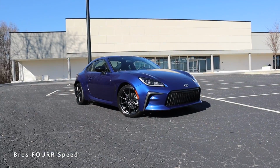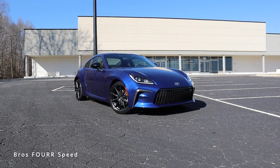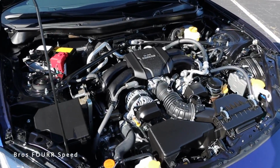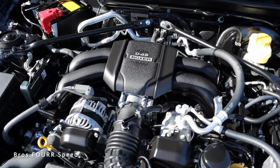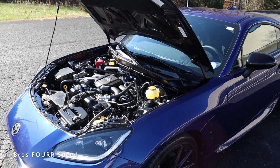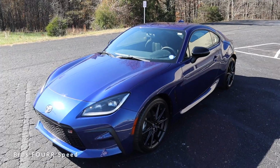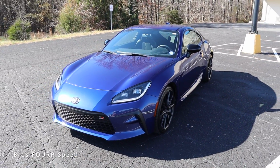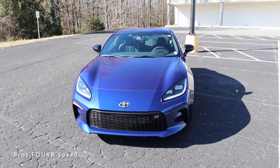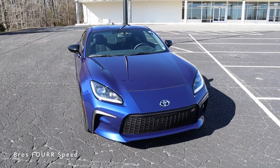But the 86 that you see behind me is finished off in true blue. They have a starting MSRP right around $27,000. And what powers this fun little sports car is a 2.4 liter 4-cylinder boxer engine. This model is paired to the 6-speed automatic transmission. This pumps out 228 horsepower and 184 pound-feet of torque. That power is sent to the rear wheels. This weighs in right around 2,800 pounds. It'll do 0 to 60 in around 6 seconds with a top speed of 140 miles an hour.